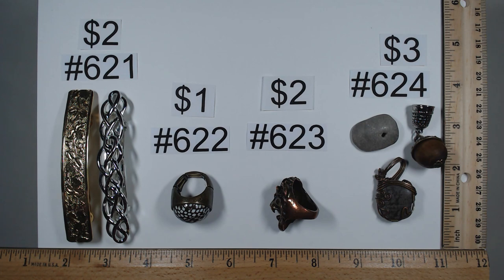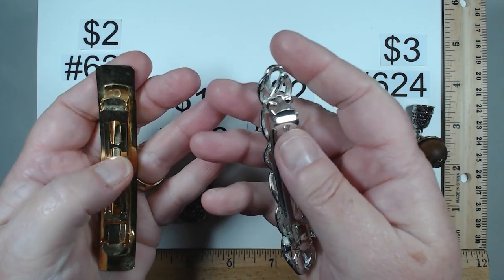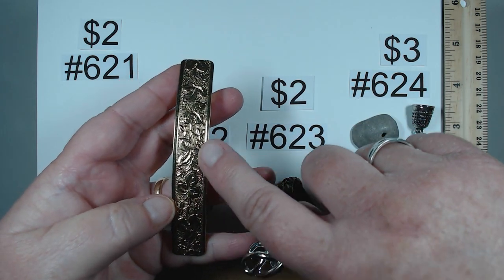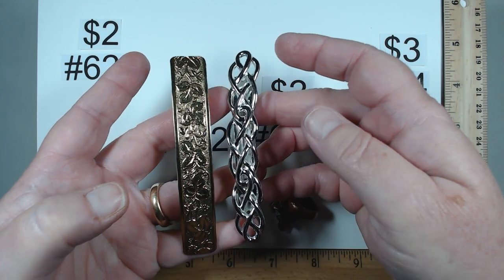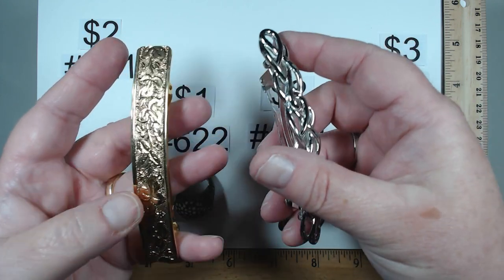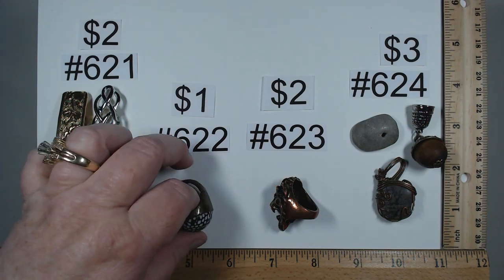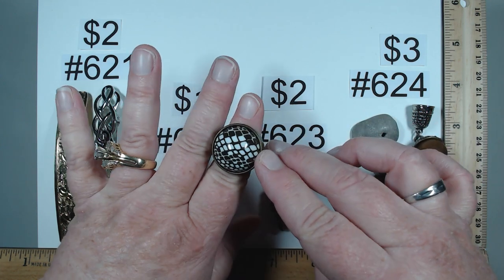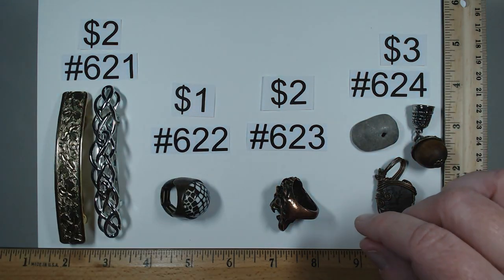All right, let's start with 621 of this group. It is going to be the two beautiful hair pieces. This one has got this floral, more like an ivy scroll going to it, gold tone. This one has almost a love knot, endless knot design. The silver tone is marked made in France, and you know what, they both have a nice little weight to them. So both of those together are $2. 622, this stretch ring has kind of a snake skin look to it, and that brass look. It's $1, 622.